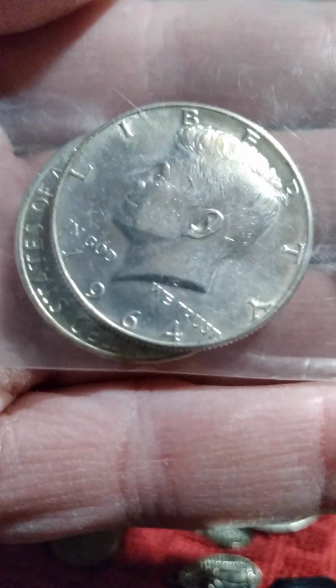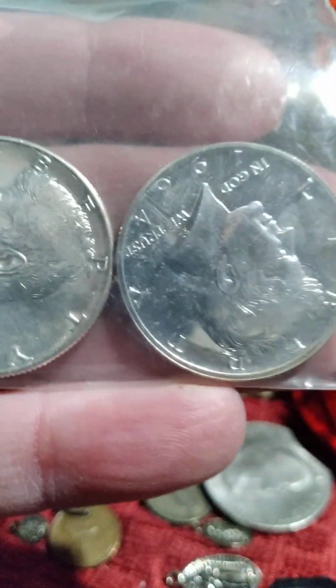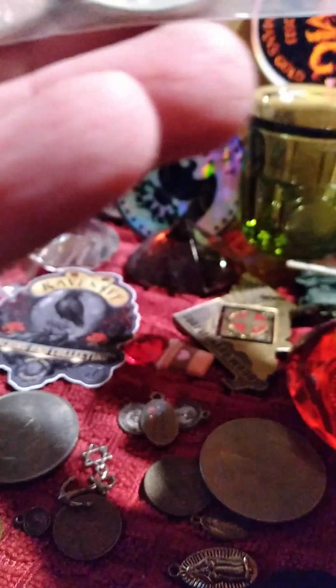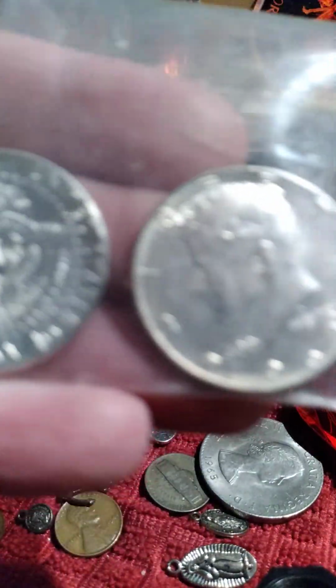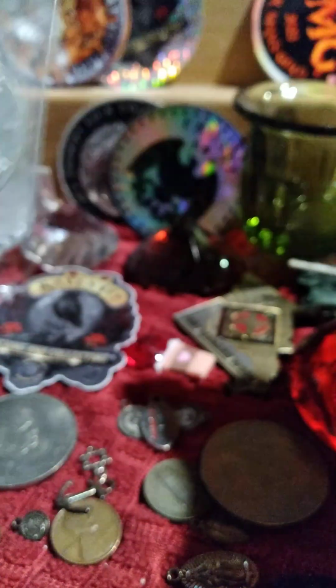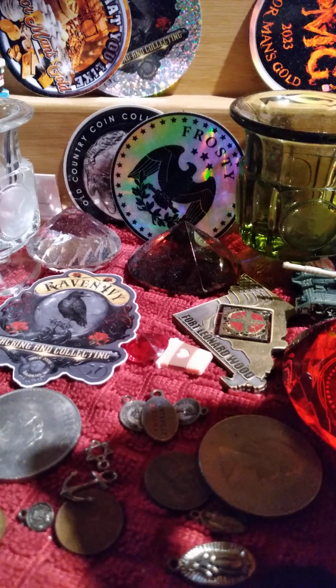These 64 Kennedys in this bag are fairly nice, and that one kind of looks like a proof almost. I would say it is. They're in pretty good shape, but they're common and they don't get circulated. These would probably grade AU if they were sent to be graded. What I got them for is $9 a piece, and that's about as cheap a $1/2 I've seen in quite some time. Now let's cover a different topic.